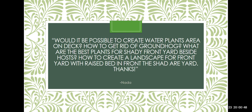What are the best plants for a shady front yard besides hosta? We kind of went through that before. I'm a Astilbe fan, Cimicifuga plant fan. Alchemilla mollis is a great one. Geraniums, I love hardy geraniums to grow in that area. Virginia are fantastic. Brunnera are really good shade plants.